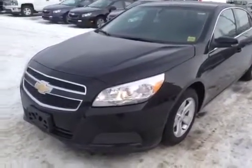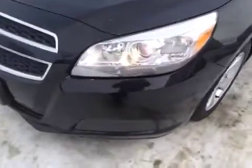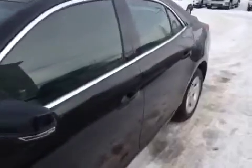This is a gently used 2013 Chevrolet Malibu. It has automatic front headlights, remote start, a black exterior, integrated side signals. Let's look at the inside.